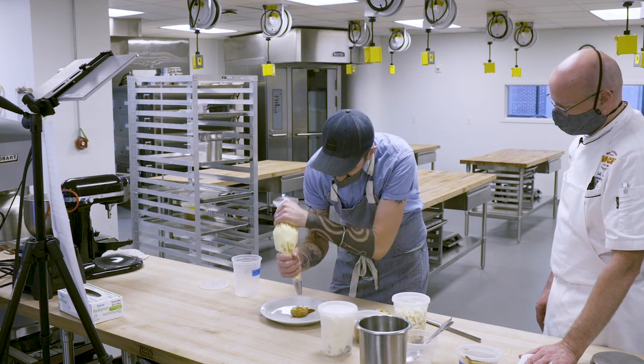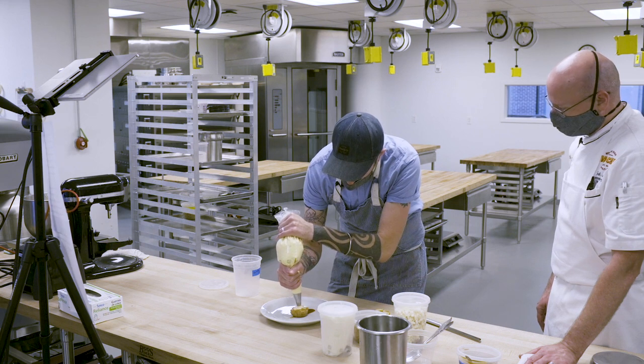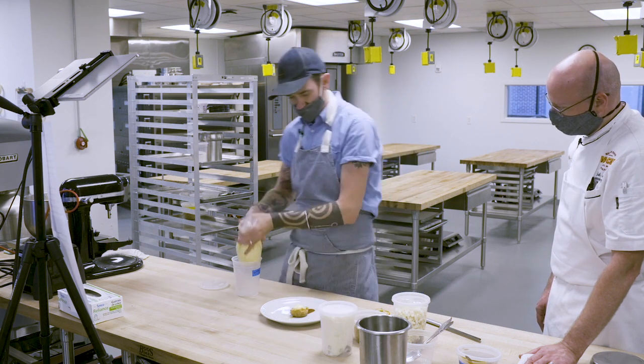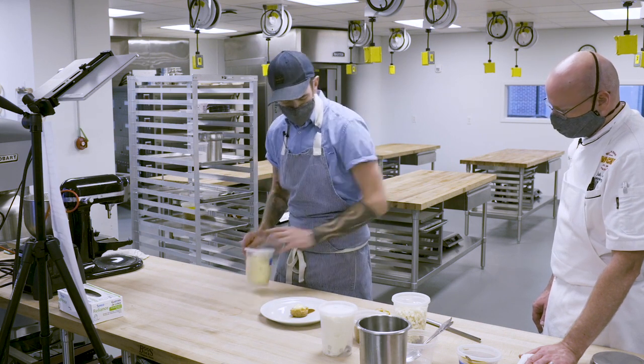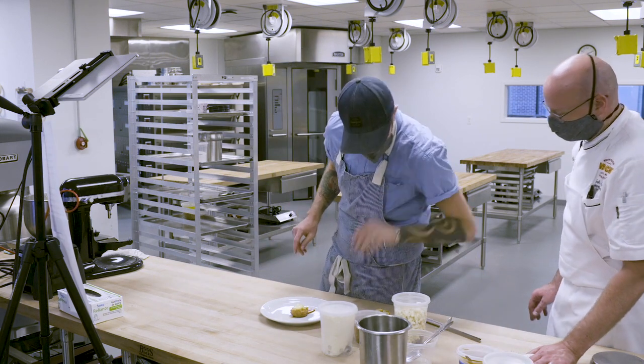This is that corn flan we made earlier. See that texture? See how it holds itself up? And absolutely beautiful.